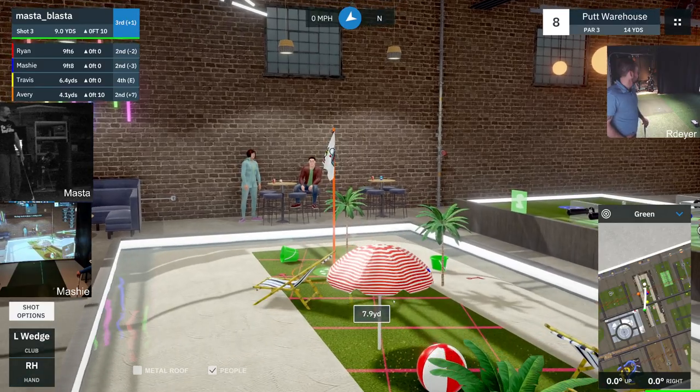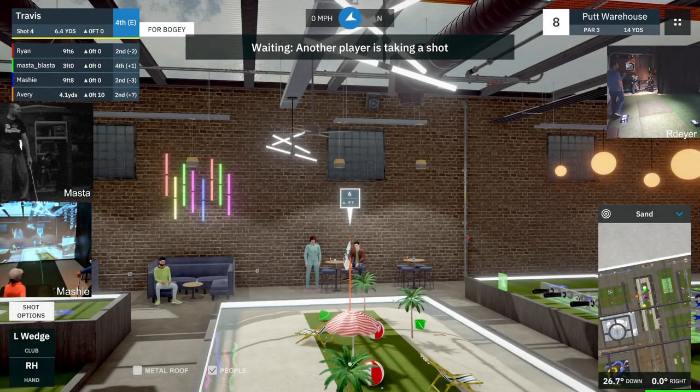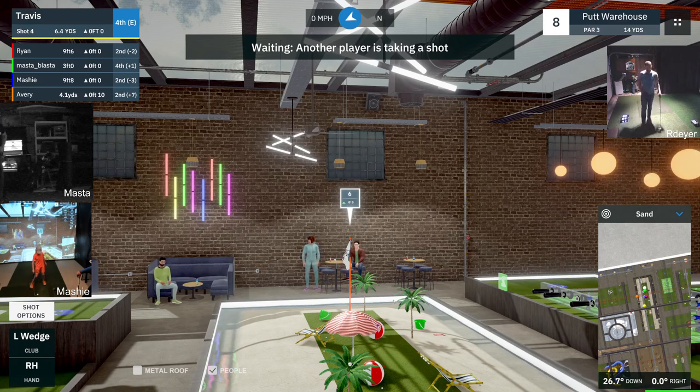Oh, that was nice. Nice out. Oof. Nice out. That was the best flop shot of my life right there. I'm sitting on the tree, everyone. You got a nice angle up there. I'm going to hit the top of that, whatever you call it. Umbrella. You're going to chip this one off the tree.